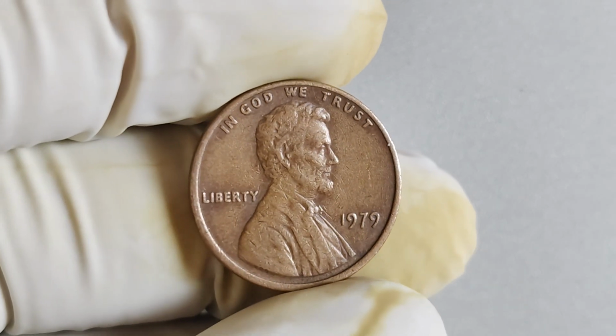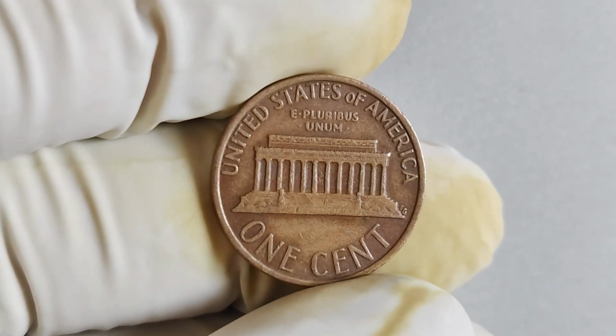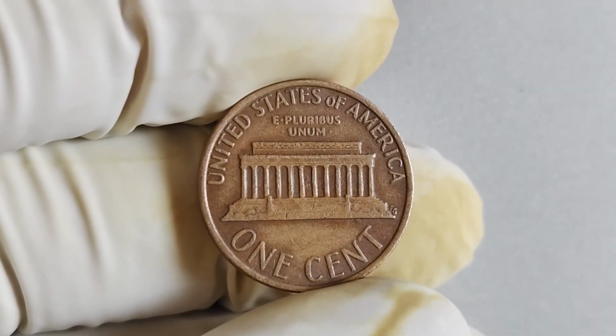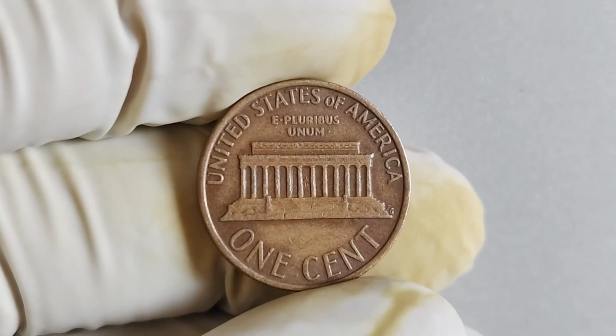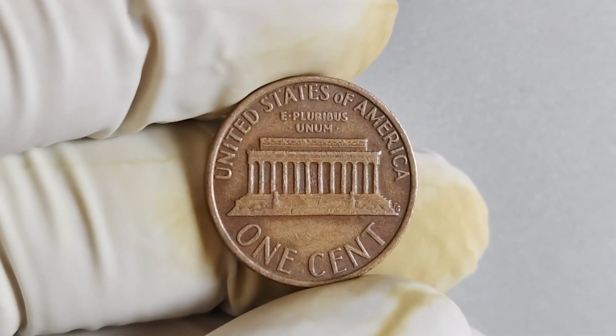Alright, so let's start with a little background. The year is 1979. Disco's dying, bell-bottoms are hanging on for dear life, and Lincoln pennies are still being made primarily from copper. In fact, pennies back then were made of 95% copper and only 5% zinc.